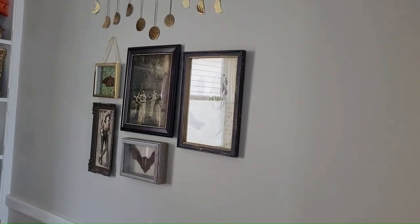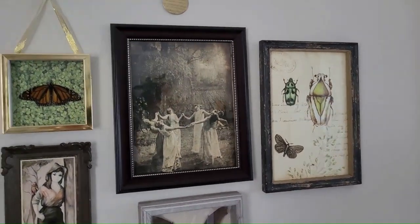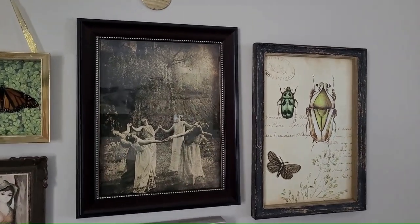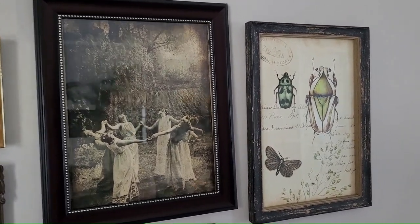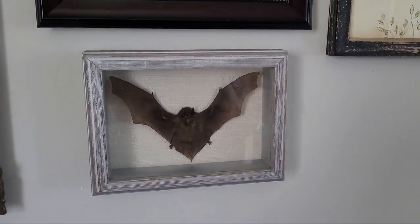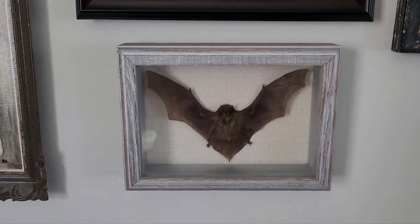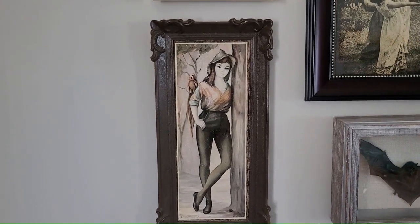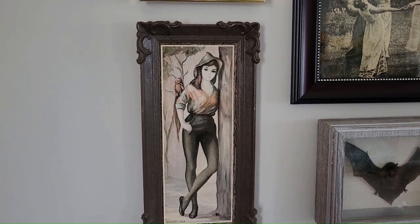Then coming around here is the start of my gallery wall. So I have this beautiful painting that I had purchased of those women in a circle. Just really love that. My beetle print. My real life bat. This vintage painting, I just love that so much. Since I'm a forest witch and she has a bird on her shoulder, it just reminds me of me.